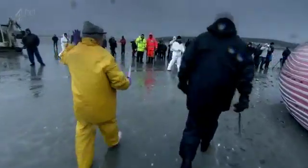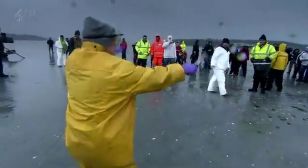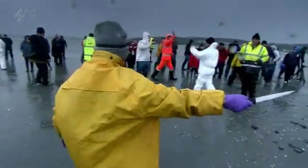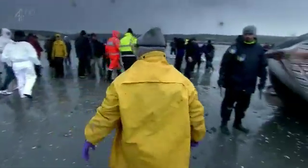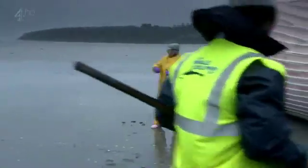Okay, you guys, we need everybody here to be on the other side of that water, because we're going to cut this in and it's all going to pop out. Everybody move, please. Get out of the way, you're going to be coated in whale goo. Okay, here we go.